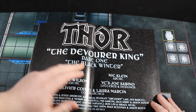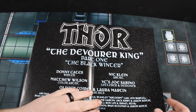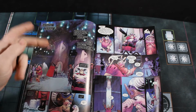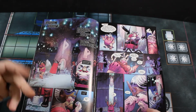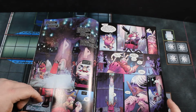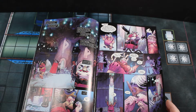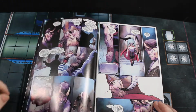But anyway, we're getting into this story arc that I guess they're going to call the Black Winter, and it's actually pretty interesting. So here's Thor. If you've read any Thor comics before, you know that while he wants to be king, he hates doing king-type stuff. So this is basically court sort of being called. He's throwing people out because he doesn't want to hear anything.